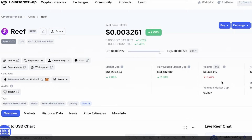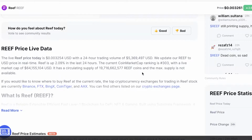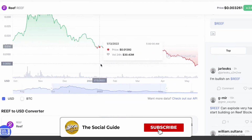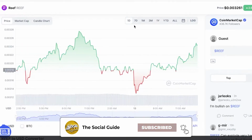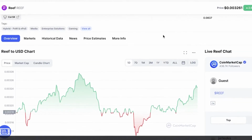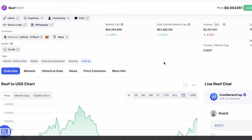The maximum supply currently is uncalculated for the Reef token as well. And you can see the Reef token is priced pretty low. So if you're looking for a medium to long-term investment, Reef tokens could be a great option for you because they are currently below the dollar mark and they have a lot of potential to do 5x or 6x in the near future, in a couple of months. They're going to be a good long-term investment as well.